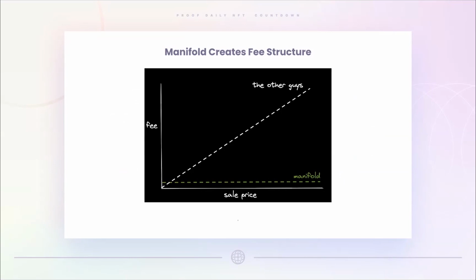I kind of like this chart. One of the things they said was they wanted to keep that fee really low, but they also wanted to make it a flat fee because they don't want to be incentivized internally to build products that get creators charging more money. They wanted just something where everybody's the same. And I think that's a pretty good principle.